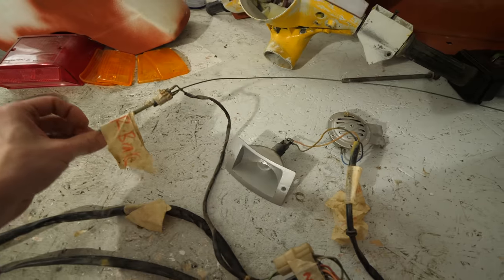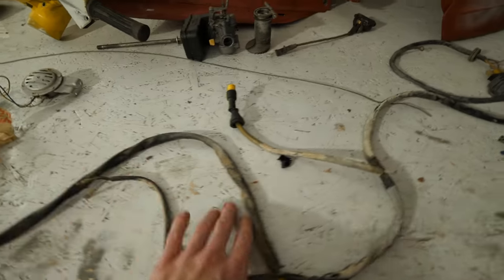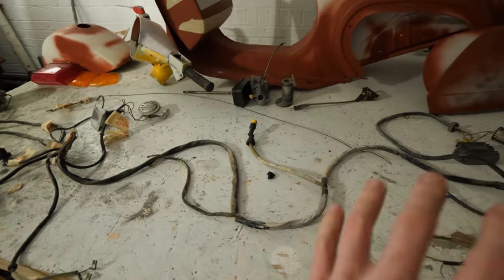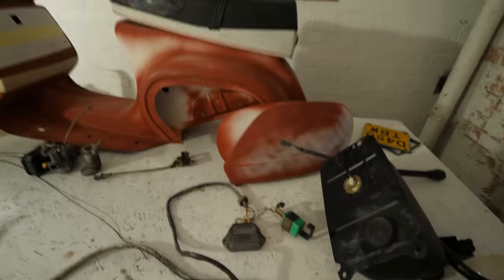Oh, and then that's the rear brake. So when you pull on this, it sets the light off at the back. This is sort of the middle of the bike. This is where all the power comes in from the engine, because there's no battery on this. So all these electrics are run directly from the engine. I don't know what this is. Mystery number one.